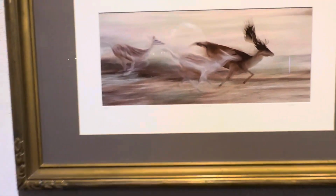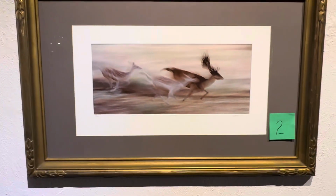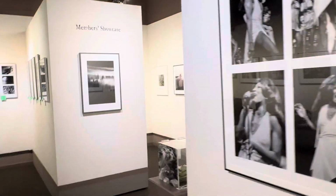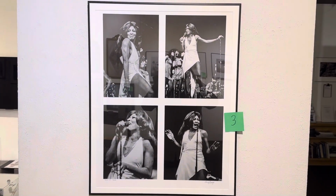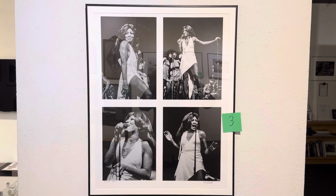This is two does and a buck running. It's long exposure combined with painting techniques. And here we have Tina Turner from a concert performed in Fresno at the Convention Center Exhibit Hall.